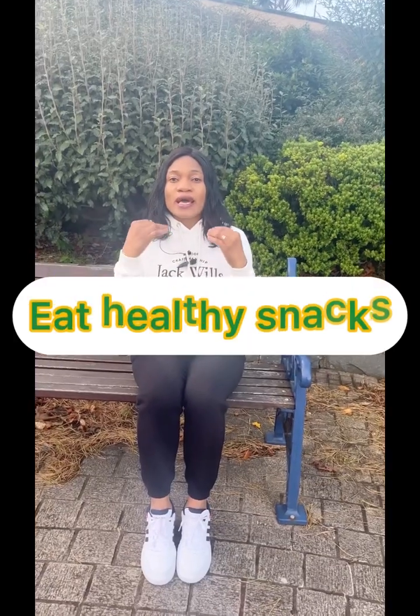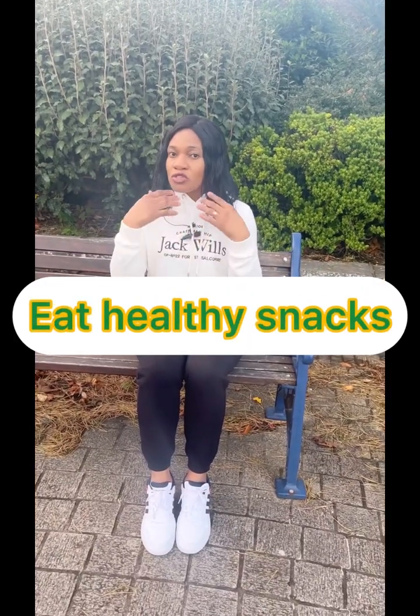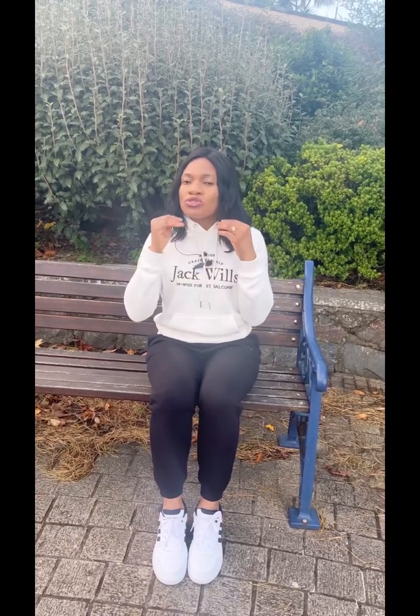It is very, very good. Then try to eat healthy snacks. If your children are going to school, instead of giving them a lot of snacks that contain salt, here most of their snacks are very salty, very, very salty. So try and give them more healthy snacks. You can go for fruits. Fruits are also healthy. Okay, you can go for some plain snacks that don't contain salt.